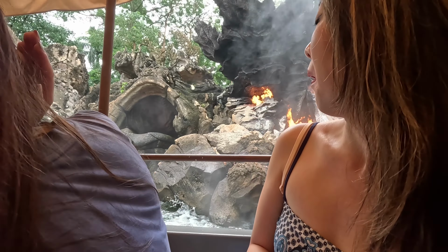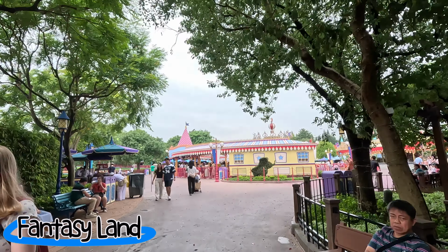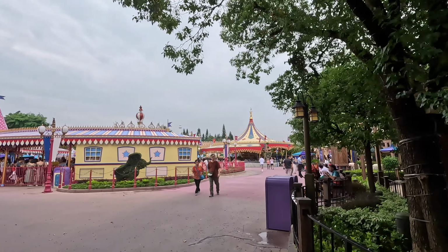Moana, a homecoming celebration, is a great new addition added to Adventureland in 2018, but due to the weather, it was also unfortunately closed. Fantasyland. Here, you can find all the classic Disney rides and character themes.